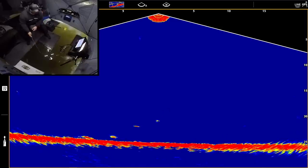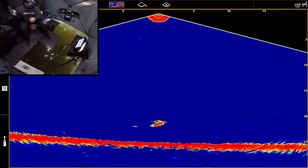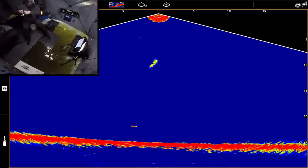Another fish charging here, a little bit quicker. It's coming in pretty quick. Oh yeah. Nice. That one's decent, I think. My mind's playing tricks with me now, right? Because I just want to catch a big one. It's a nice fish, though. It's a nice fish. Very cool.